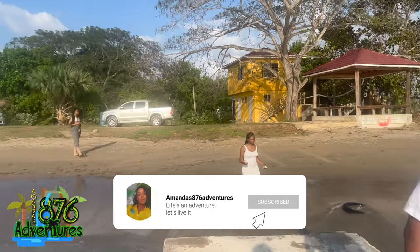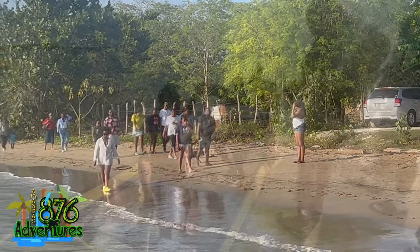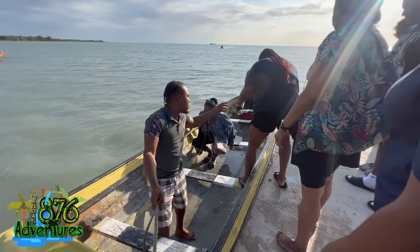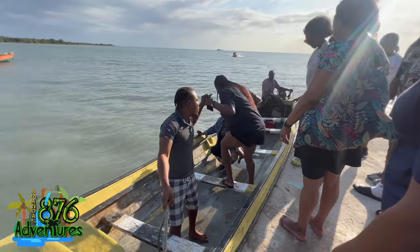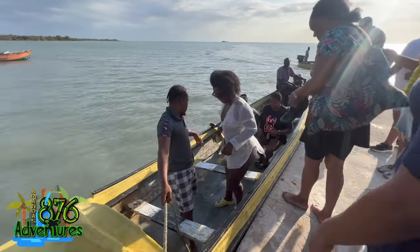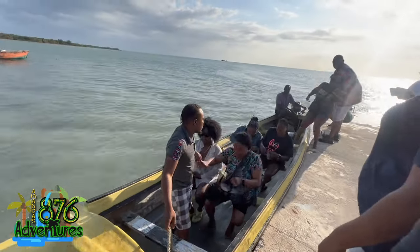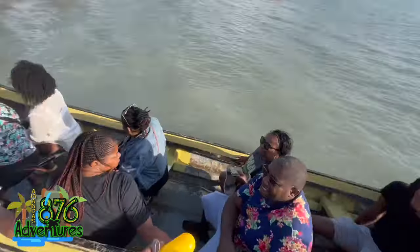Anywho, so everybody's coming across, the boats are here, and everybody will load up the boat. I won't lie to you guys, my aunts were super, super nervous about the entire boat ride. And I was just like, listen, there's no need to worry. These men do it almost every day down here. They're fishermen and this is what they do.